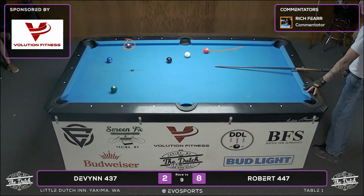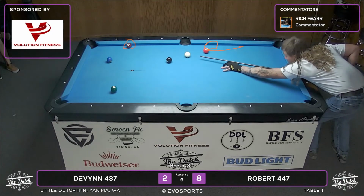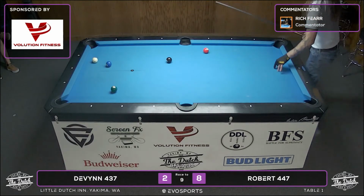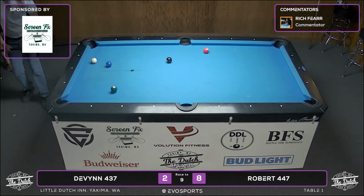So just roll the 3 up, leave the cue ball up in here, and then you can do something with that. So he wants to go. See, this is the thing where you stay in one area first, so that you don't have to run back and forth. And that going forward was a mistake.